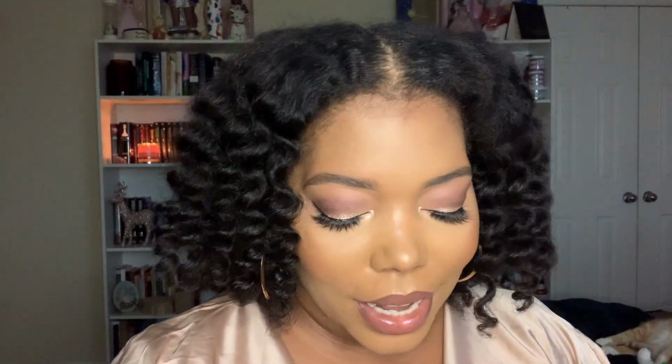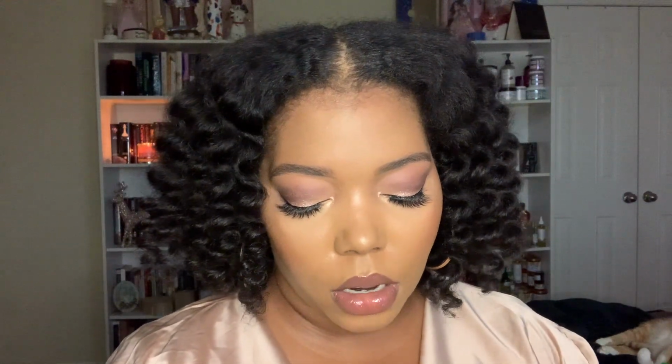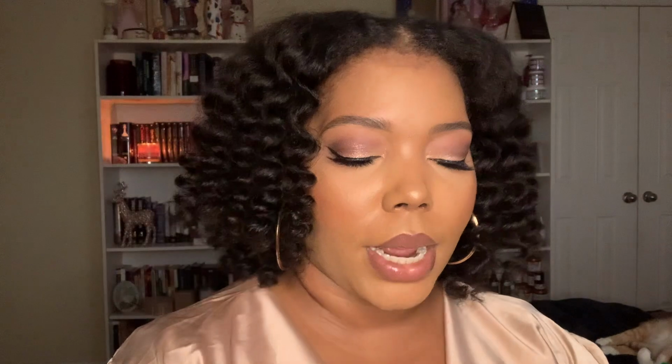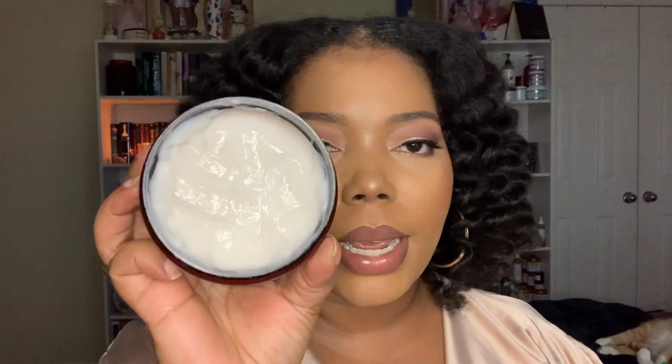I didn't realize I had tried this this year, but I did. And I was like, I have to put this in here because this is bomb too. This is the Tgin Miracle Repair Curl Food with black honey and coconut oil. And this is such a bomb moisturizer. I've used this for a few different things. I've used this as a moisturizer underneath the Tgin Curl Balm.